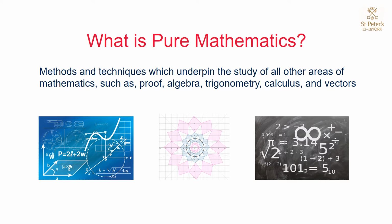For pure mathematics, that's ideas like algebra and trigonometry. Calculus, you've met some differentiation so far, and there's more to calculus that you would see at A-level. A typical question you might have at the start of the course might be something like the following.